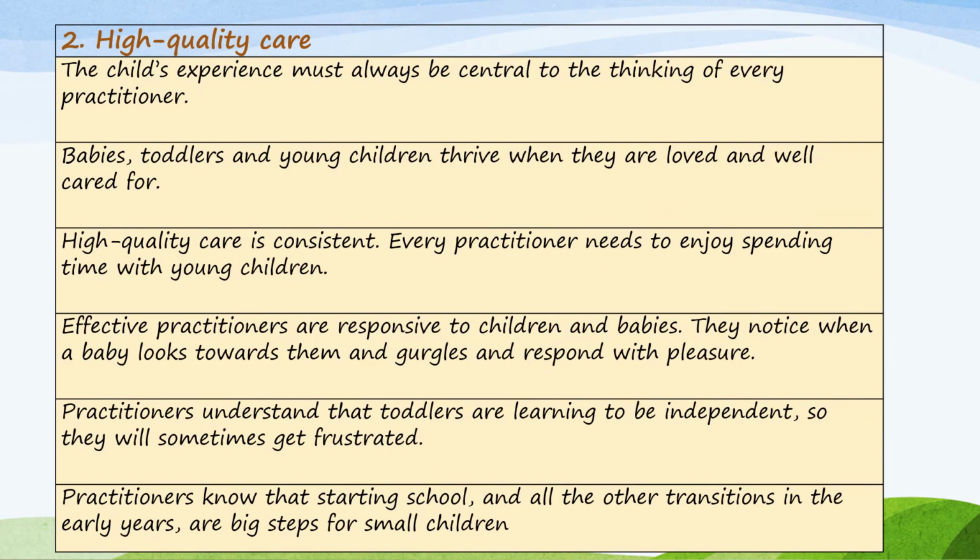2. High quality care. The child's experience must always be central to the thinking of every practitioner. Babies, toddlers and young children thrive when they are loved and well cared for. High quality care is consistent. Every practitioner needs to enjoy spending time with young children.